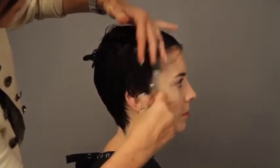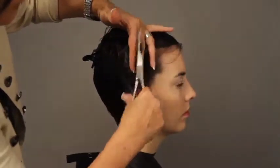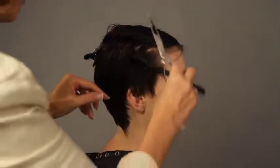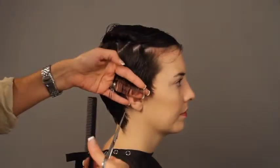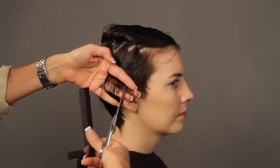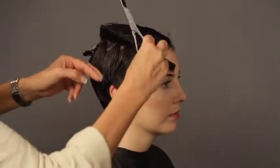So start from the front. If you have section 1, 2 goes to 1, 3 goes to 2, 4 goes to 3, and number 5 goes all the way to number 1 because I want to keep all my length. Again, as I'm doing it now, I'm checking my sides, and as you see, I'm going to start from the bottom. I'm really going to be point cutting it very clean, and it's almost like zigzags, but it's very light.